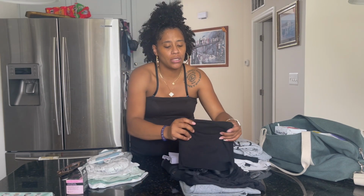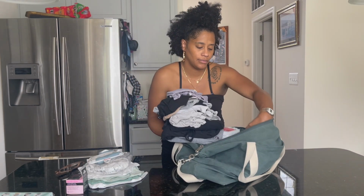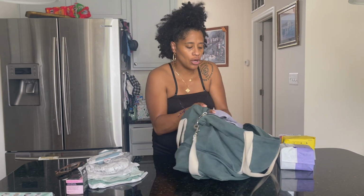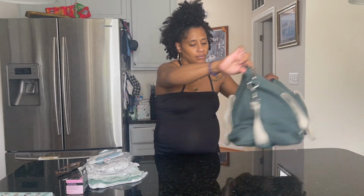So I have some options as far as what I want to wear. It's always good, like I said, to have options. You may say, oh, I want to wear this, but then when you actually finish giving birth, you want to wear something else. So bring some options, but you don't need a lot of clothes. So we're going to pack these in here. Let's move these pads over a little bit. Stack these clothes in here. Stack my pads in here.